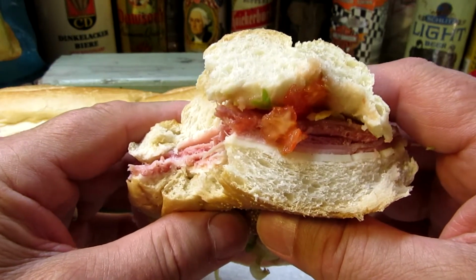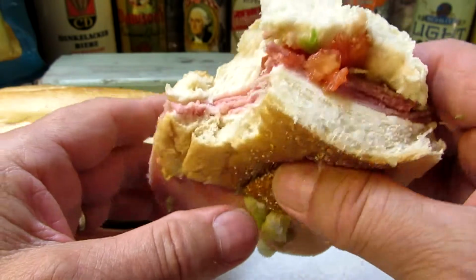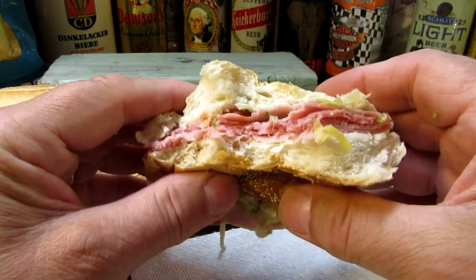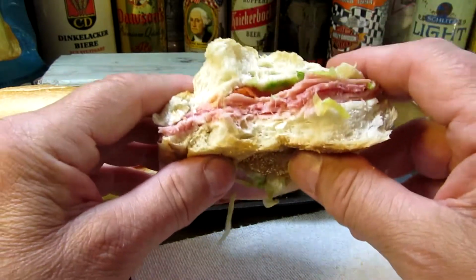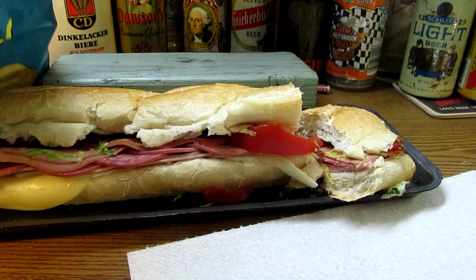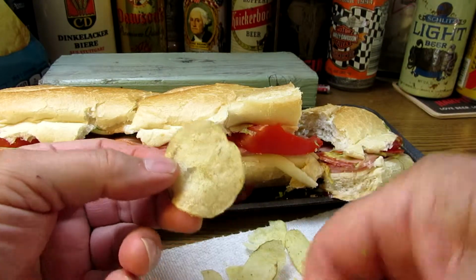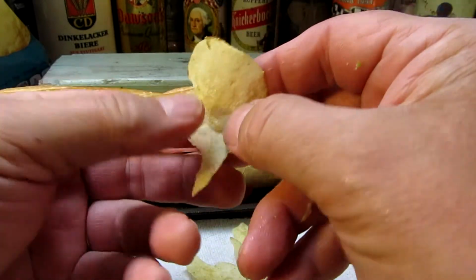That's good. Excuse my talking while I'm eating. That is really good. I was so hungry. I do enjoy tomatoes on a sandwich of any sort, submarine or regular sandwich. That is delicious. Got some of these here, potato chips. They always go good with a sandwich. All small pieces, so once we get to the bottom of the bag.